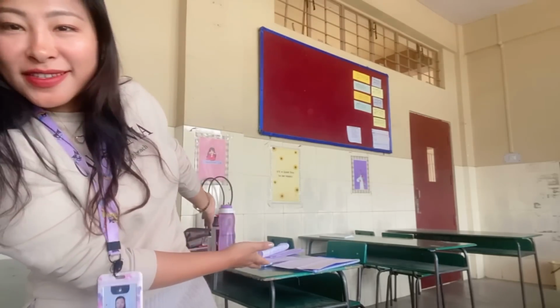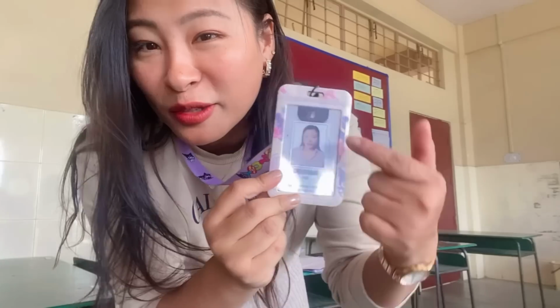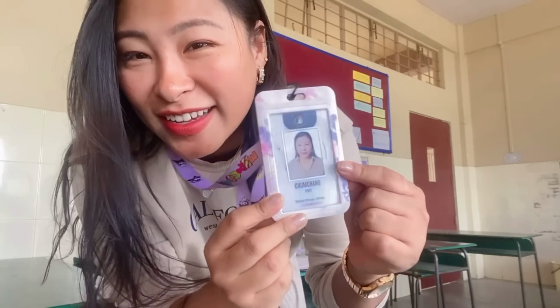Hi guys, so I am inside the class in school right now checking papers. This is my ID card. Look at the passport, it's so bad. Chong got this ID card holder for me and आज तो कुछ खास नहीं, I'm just going to take you guys along with me throughout the day.